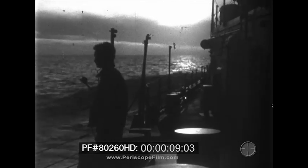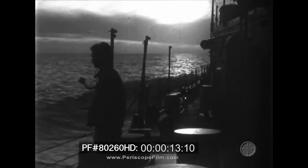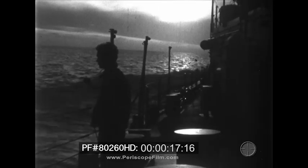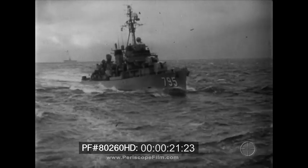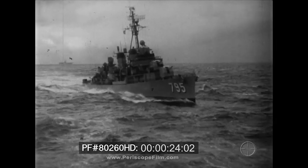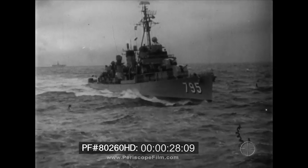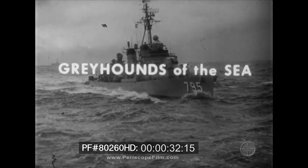They have called her Little Boy, Four Piper, Gut Bucket, and Tin Can. Ingenuity, time, and circumstance have made her not merely the most versatile, but pound for fighting pound, the most efficient naval craft ever devised. She's the American destroyer, Greyhound of the sea.